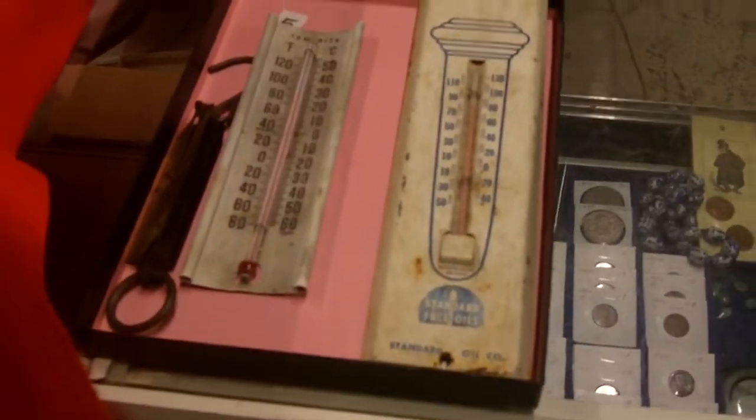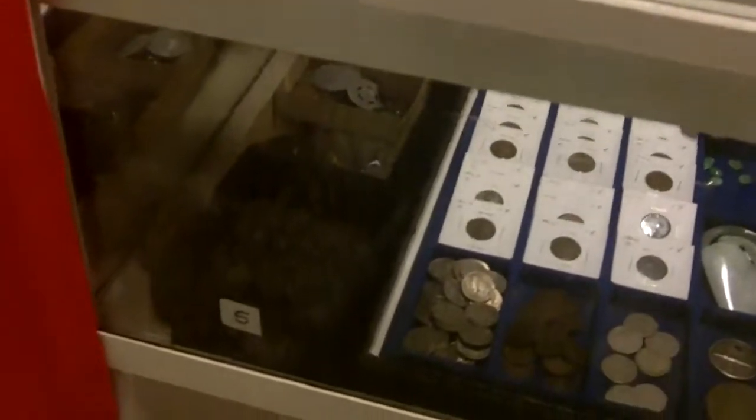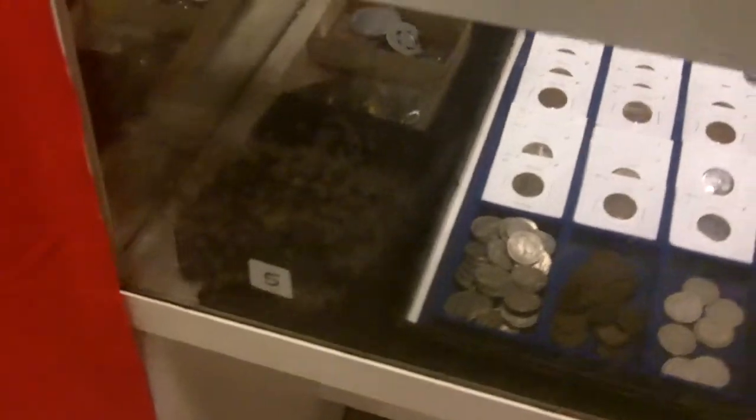Y'all need to check the stuff out. Touch it, smell it, lick it. We open the doors on Wednesday from 11 to 1 for preview time. Otherwise, an hour before the auction, you can preview all this stuff too.